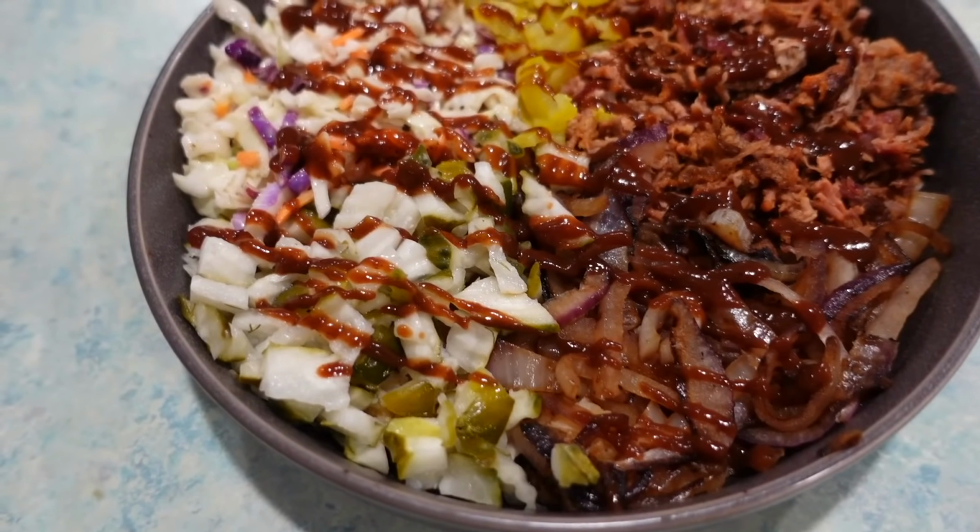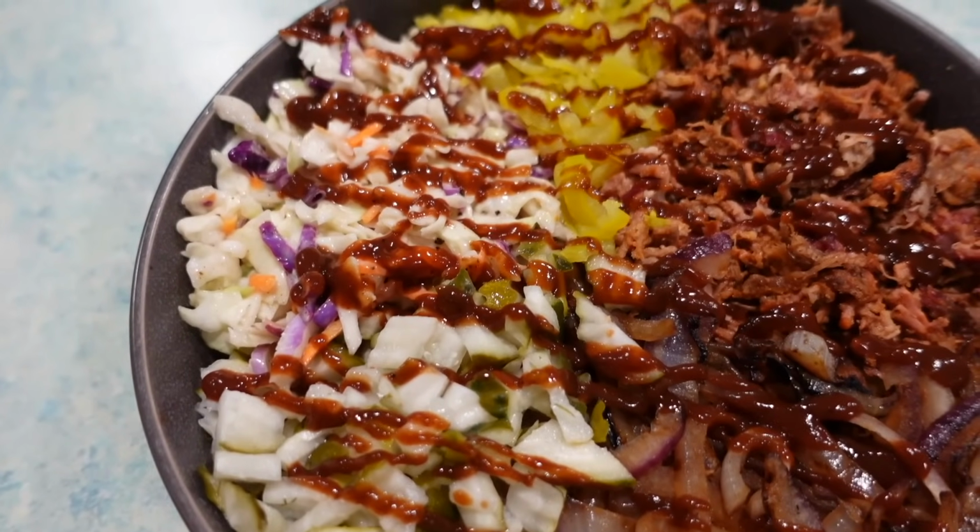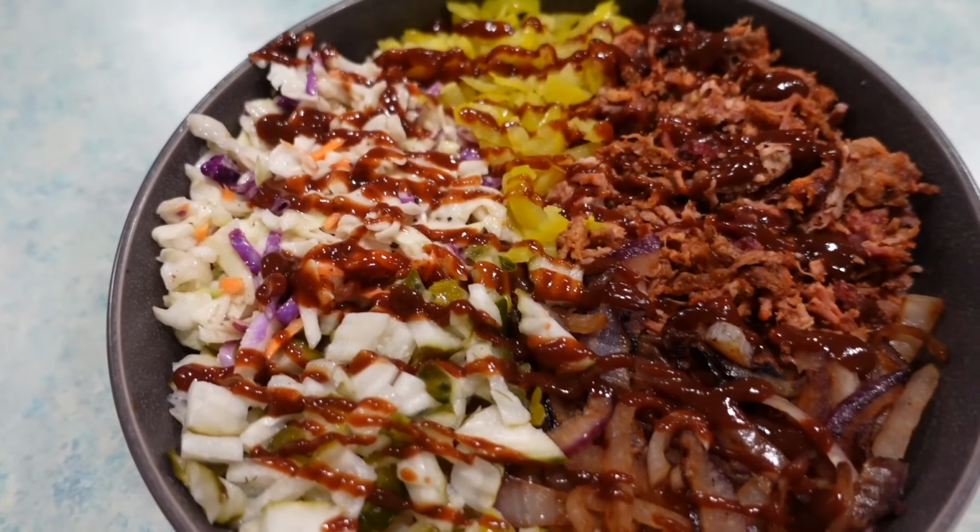This is another bowl that if I've got some extra points, I like to add cheese to it, whether it's like cheddar, pepper jack, or even Swiss, but I don't always, and this is perfect the way it is today.